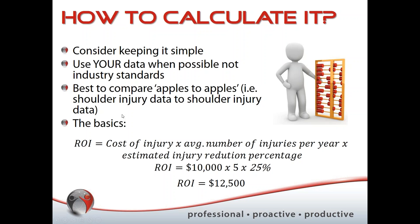So on average, shoulder injuries cost us $12,500, and we estimate we're going to save or prevent X number of injuries per year. So ultimately, you can do a return on investment in two ways. You can do it in many ways when you're building a business case for why you want to implement an expensive piece of equipment. You're going to have to do it up front to some degree, right? And then you can do it this way if you're going to look at that.